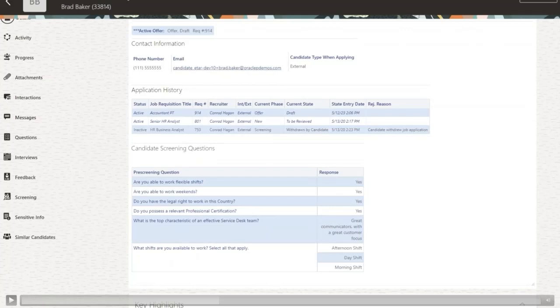And then finally, if you look up at the top here, you'll notice that for this particular candidate, there's a call out for an active offer. That's because Brad Baker, we're currently looking at his application for senior HR analyst. He actually has an offer being drafted for him on another rec that a recruiter might not have had insight to. So the recruiter can now see this notification, see which requisition they have an offer being drafted for them on, and then reach out to that recruiter, take any necessary steps, and of course use that for any consideration for the role.